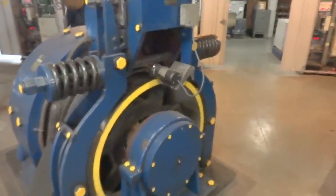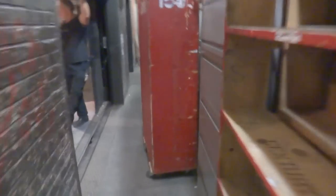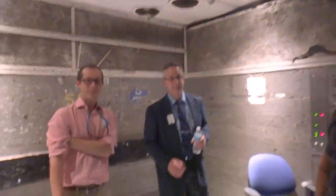Brake set. Should I run the car back down? Cool, and here we are back in the elevator.